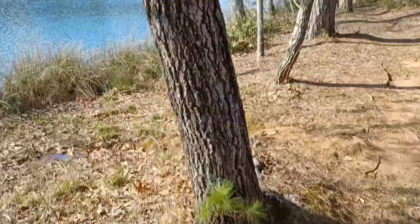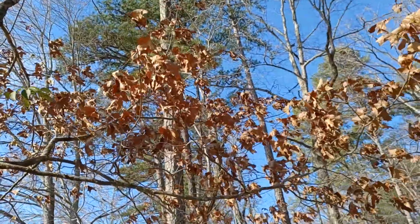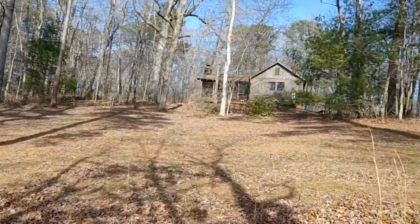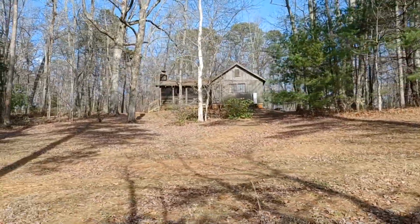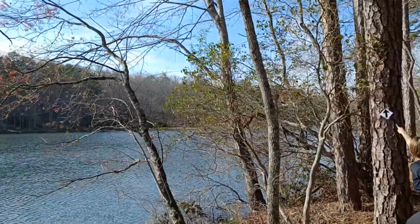Here's another gesture. Baby pine coming up on a, what, scrub oak maybe? Of some sort? Can't tell what kind of leaves those are, but look at that, baby pine's just grabbing on. He's hanging on for dear life. There's another cool cabin there. That's a brown one I just pointed out. And there's a shelter across the lake.